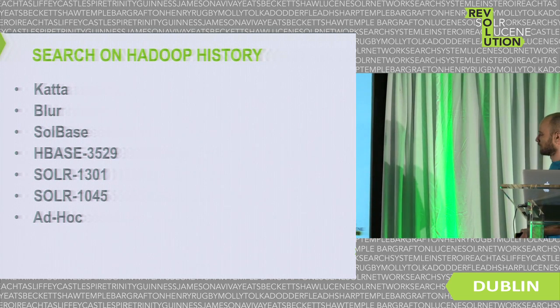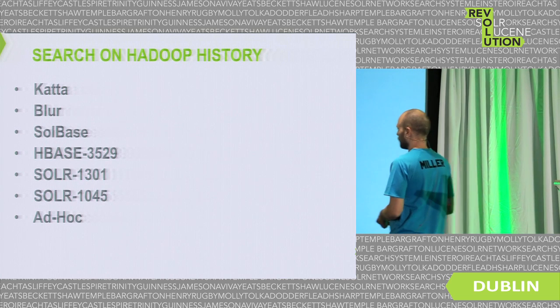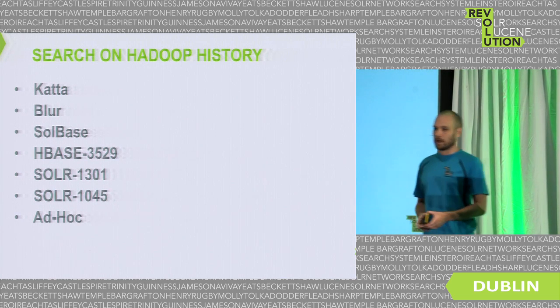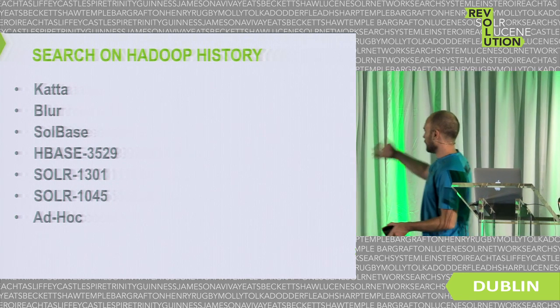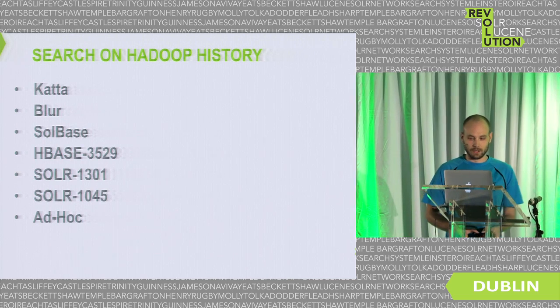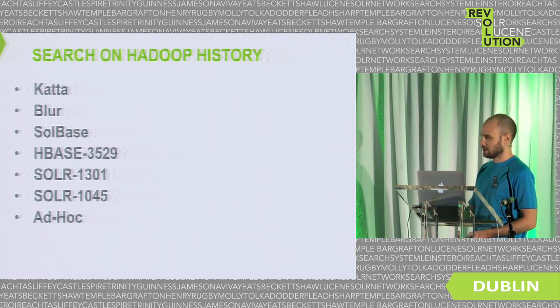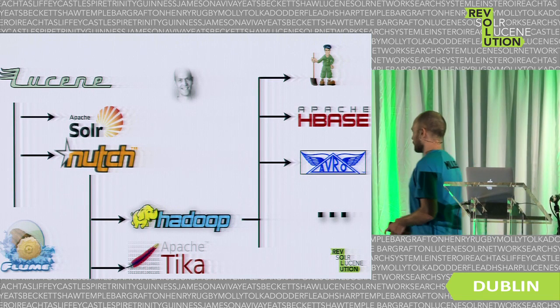And we didn't really want to start from scratch. So we actually chose Solr 1301 for the MapReduce part to build on. And we also borrowed some code from Apache Blur. So we kind of took what we could rather than starting from scratch. And I'll talk a little bit more about the approach we took with that.